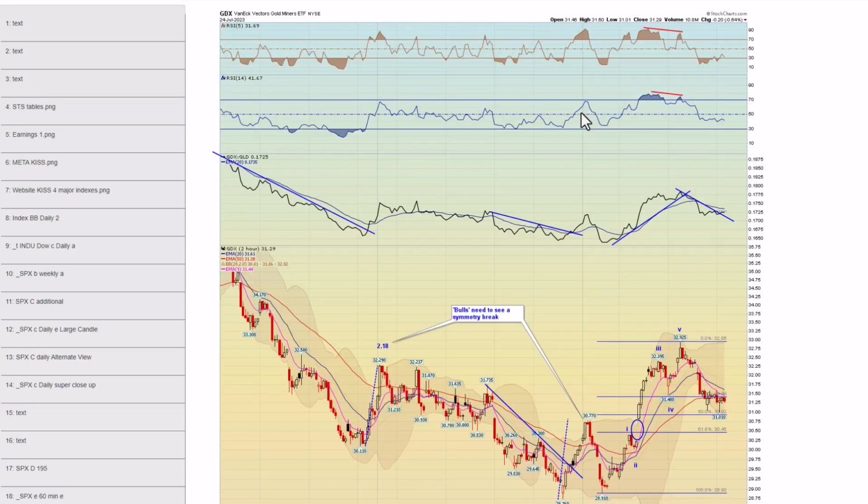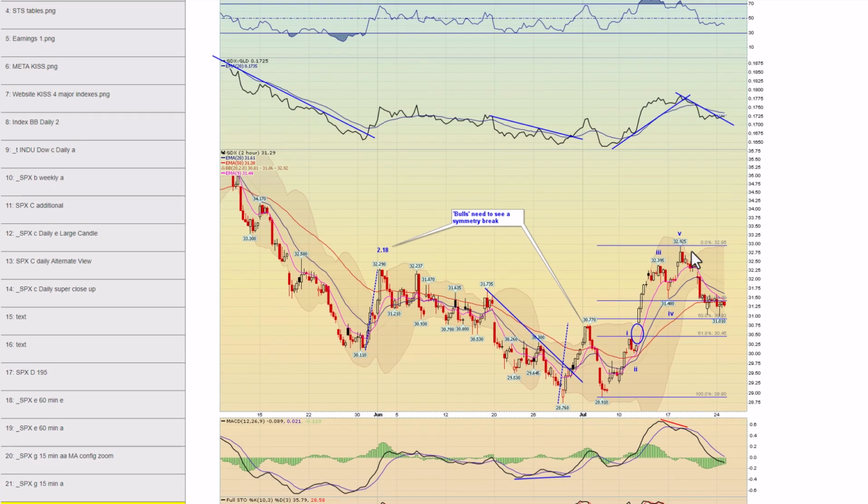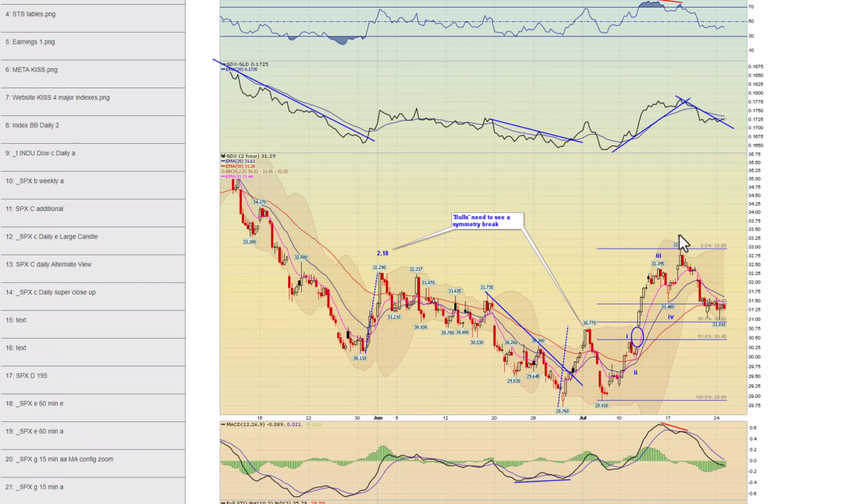Next, chart 84, GDX on the 2-hour view. The reason why I'm looking for a higher low here is because I can count 5 waves up. Now, this could be 5 waves up of A, this could be a B pullback, or this could be 5 waves of 1, and this is a 2 pullback. Either way, I'm looking for a higher low.